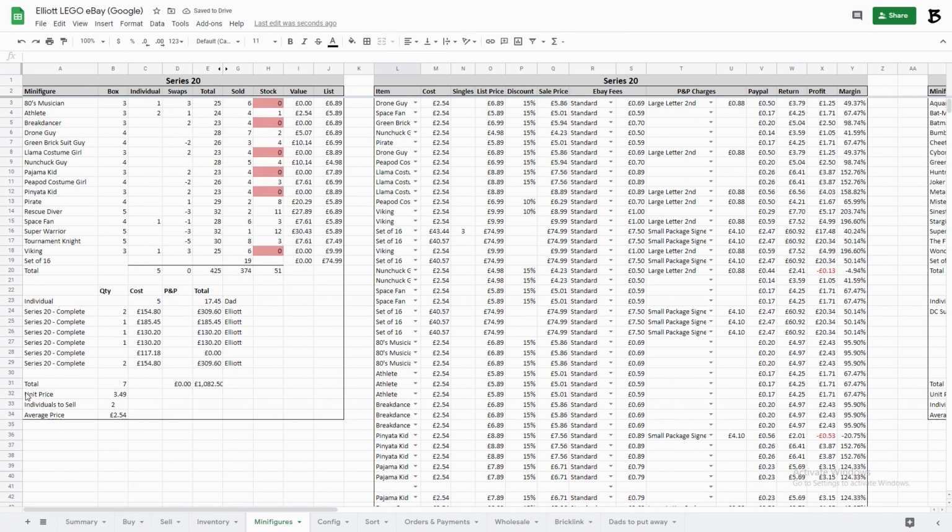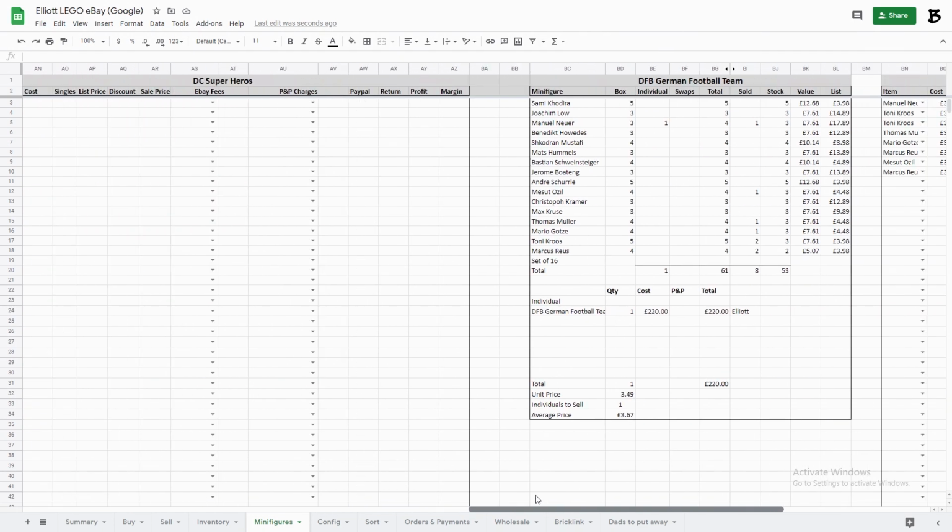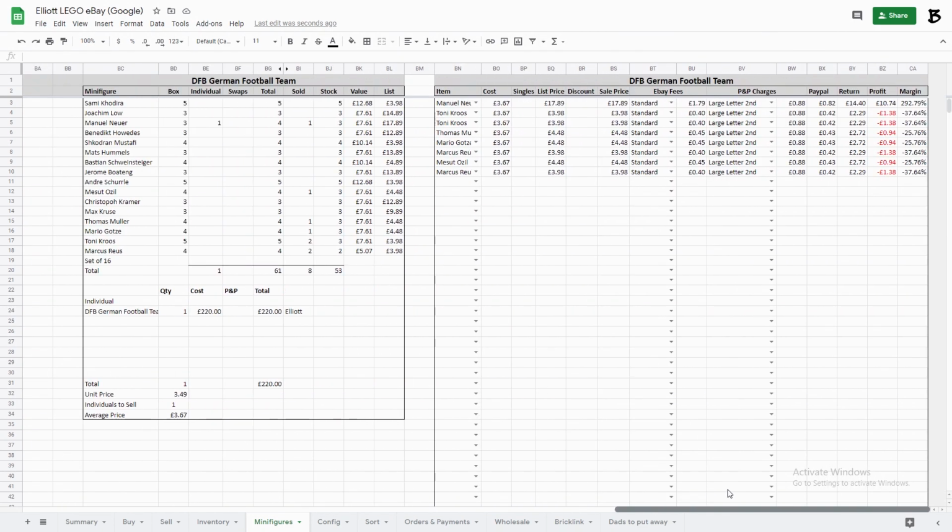These are boxes we bought, and then moving on we have the German DC minifigures. I haven't actually sold any of these, I just haven't got time to list them. And then the German football figures. See here, I'm making a loss.